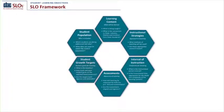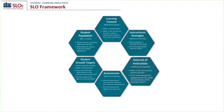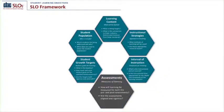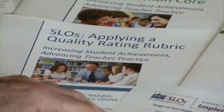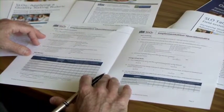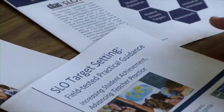SLOs are carefully planned goals for what a student will learn over a given time period. Far from routine, SLOs introduce a very precise process to help each teacher thoughtfully tailor instruction to meet each student's needs. We have 6 approaches to student academic growth that schools can look at and figure out which is the best approach. For the teachers in this school, it allows you to individualize your targets for students.